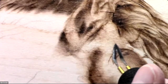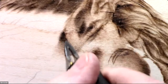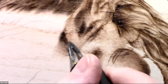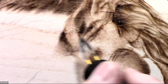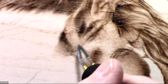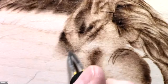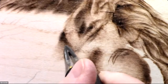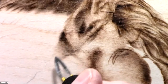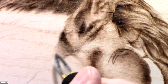This is just getting all that information down, and I'll go over it again and again and again. But I want to blend these values and come in real dark right around here where it shows that it needs to be nice and dark, and give it that value. And from there, I can use that as a visual reference as I move my way around the wood. So I'm just coming down, adding some more value, and I'm going to keep on doing that until everything's pretty much done.